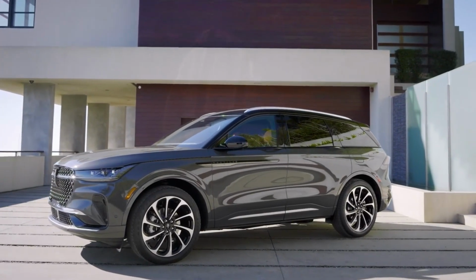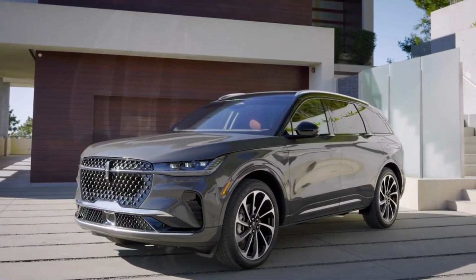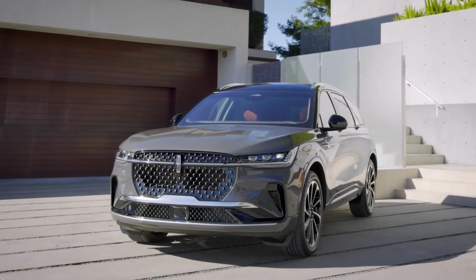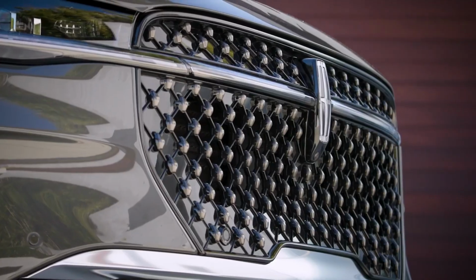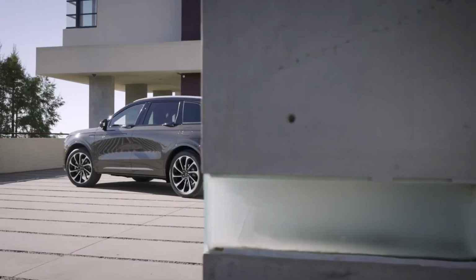Lincoln unveiled a redesigned version of its Nautilus SUV, which it says will have the largest display screen of any competitor and a selection of built-in scents to create a more relaxing atmosphere. But perhaps the most notable change is where the car will be manufactured.